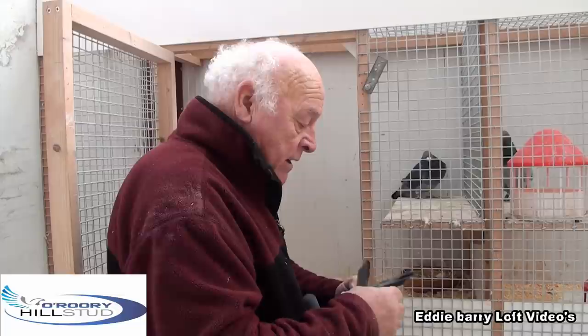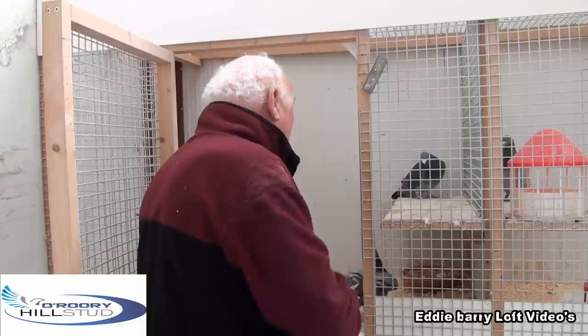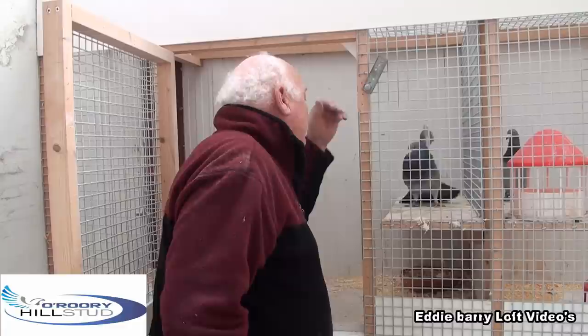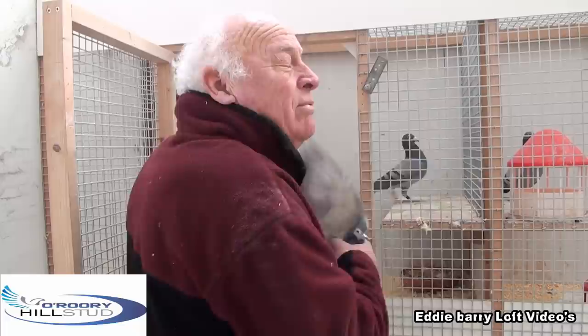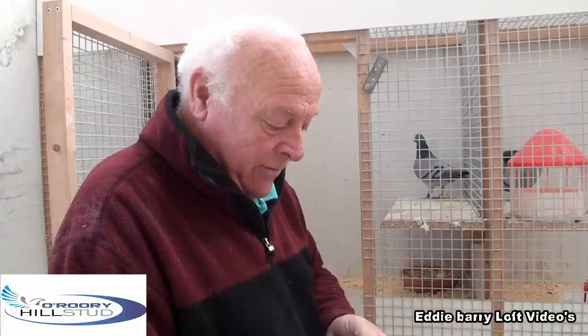Her breeding would be Grondelaar, Willie Jacobs, and Joe Van de Beggen. That's a very hard pigeon to handle. He doesn't like to be caught, he's a real fighter. And his nest mates are the same, they would eat you alive.